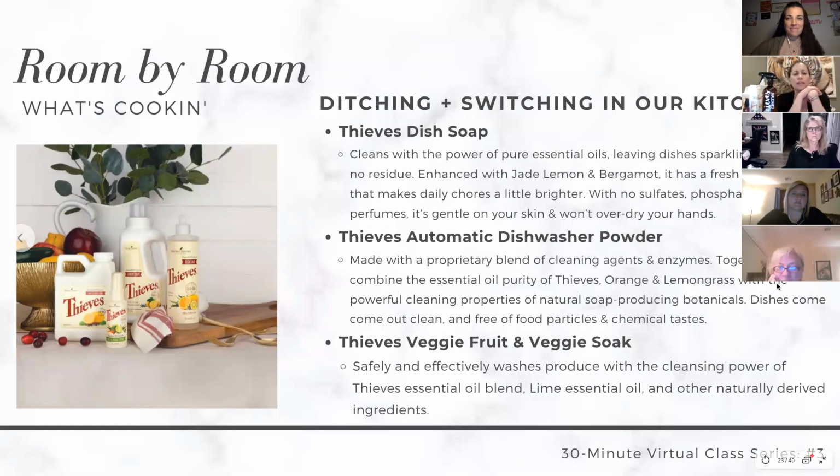Okay, so this is oils and cleaning products for the kitchen. So we say, what's cooking? Ditching and switching in our kitchen. So we have the Thieves dish soap, which is really lovely. It actually will break up your food and do its job.